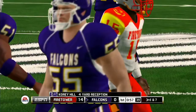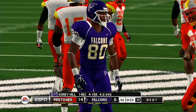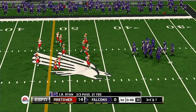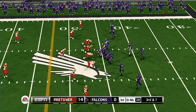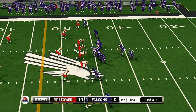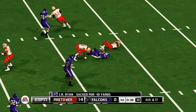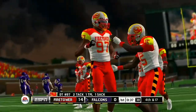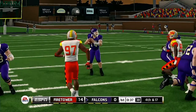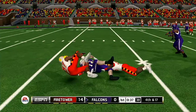Finds his man and they take him down immediately. That makes it 4-7. Bring him down for a sack on the play. They get to the quarterback and end that play before it even got started. This young man didn't even have a chance to make something happen. It's tough to find your receivers when the defense is in your face like that.